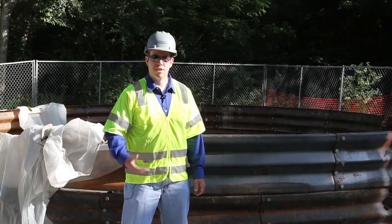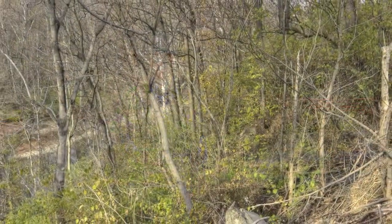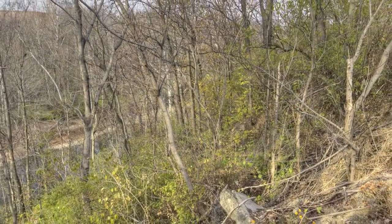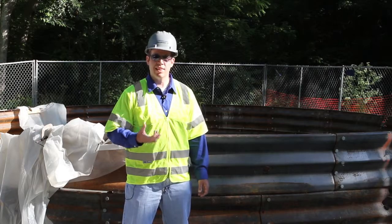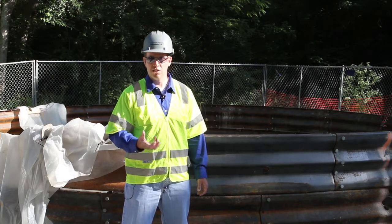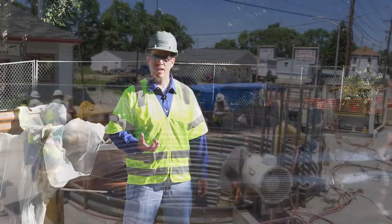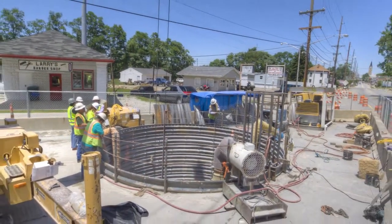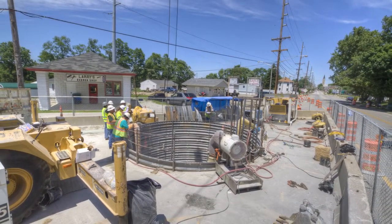The reason we had to tunnel Phase 2 is the existing east side interceptor is installed on the slope of a very unstable hill, and in the past that pipe has failed. We assessed open cut technologies and approaches to see if we could replace the pipe in kind, and the risks to that pipe in long term would be too high for failure. So what we chose to do in this case is tunneling within the streets of Richmond, away from the sloped hill, to provide a more long-term solution for the city.